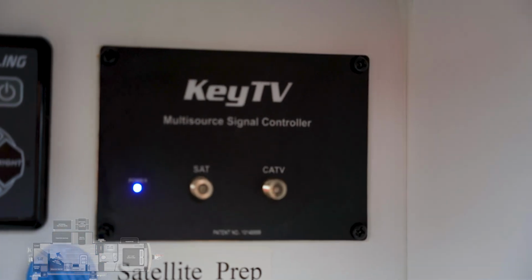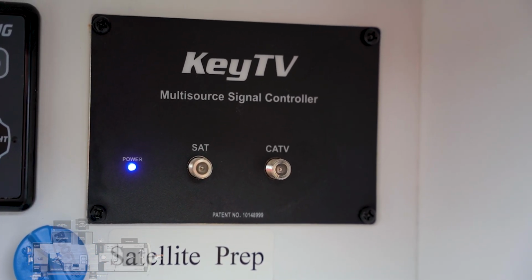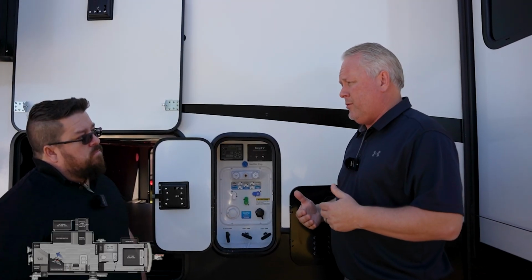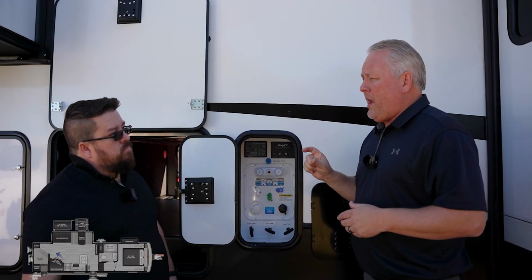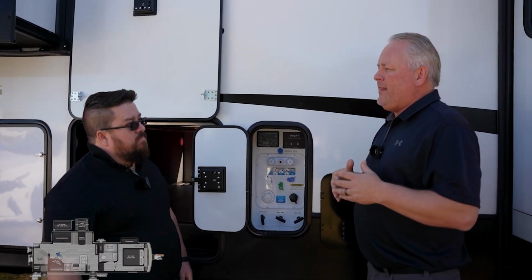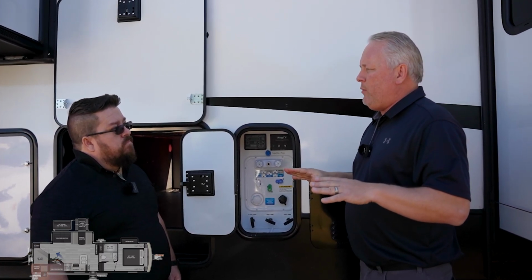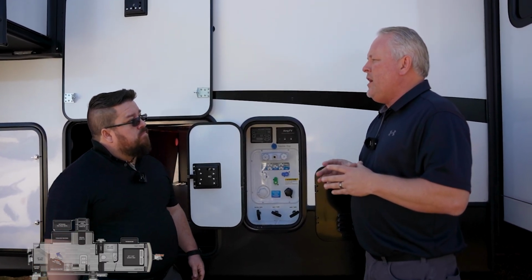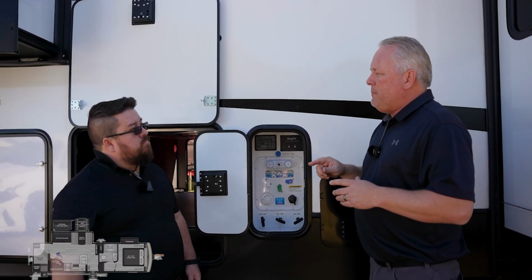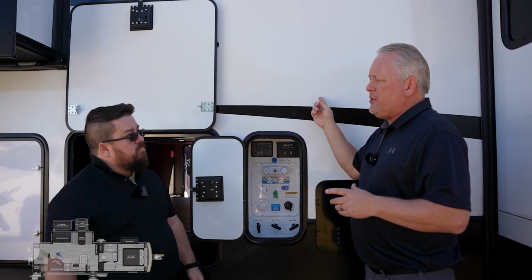Not at all, actually. So Key TV was engineered by Keystone. It's an exclusive. One of the things we've always struggled with in campers is that we always put that coax splitter somewhere in the camper, right? We put it up in the wall or somewhere like that and it causes you problems. It gets loose or rattles. We've eliminated all of that. When we went to Key TV at Keystone RV, those are all home run lines, meaning you have a single piece of coax from that all the way to the TV location.